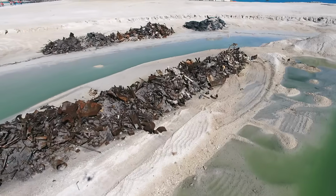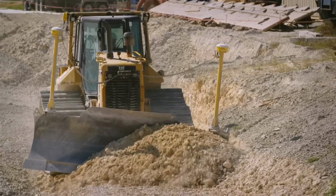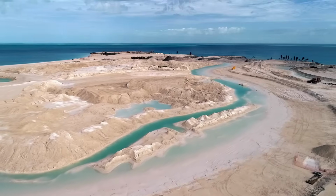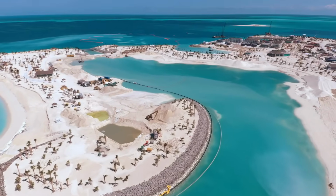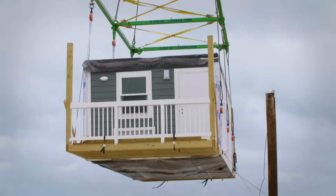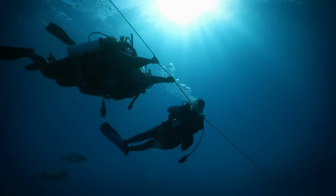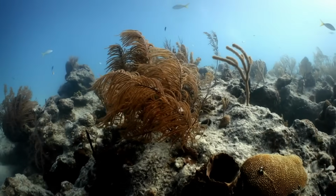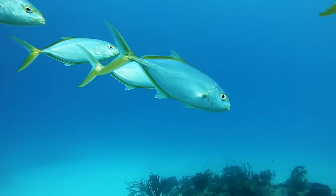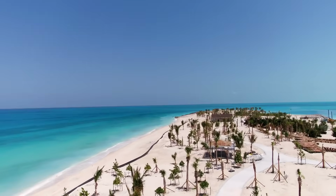First, they had to reshape the existing island, removing tons of discarded metal and leveling the island to create a blank canvas. Then they had to dig out a huge man-made lagoon. A marina was built to house the first boats that arrived, and the first buildings were put into place. The island was designed to be a special marine reserve, so the team had to protect large coral reefs and create new areas where the coral could be undisturbed. And they planted over 4,000 trees.